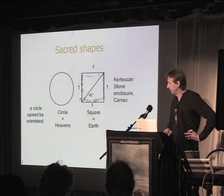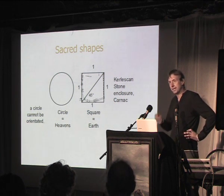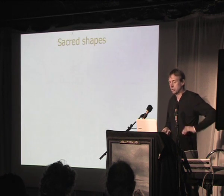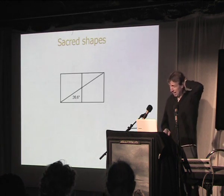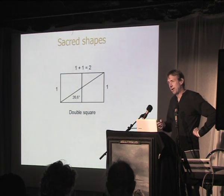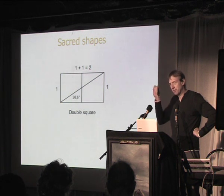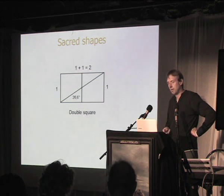In the square here, I've put the Kerlescan stone enclosure. At the beginning of the Kerlescan alignments, there is a square stone enclosure. After the square, we then have the double square. So if the square is the representation of God on earth, or the heavens on earth, the double square is the temple.